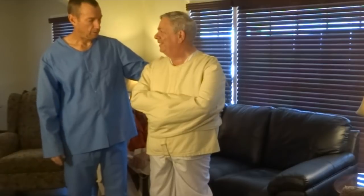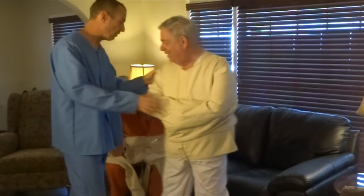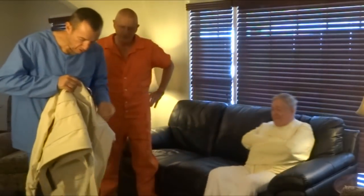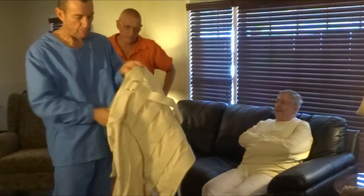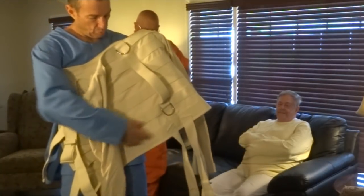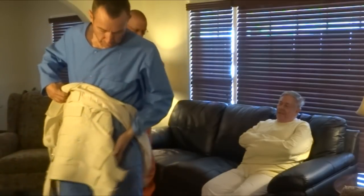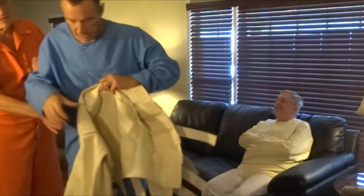All right, so we've got one more. So we're gonna have a seat. Let me explain this one. So this is one that I got. It's from a company called Monkey Dungeon. Look at all of the reinforcement straps that go all the way around until they go to the buckles on the other side. Let's see how it works on you.